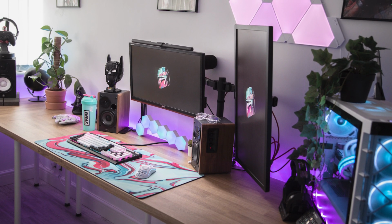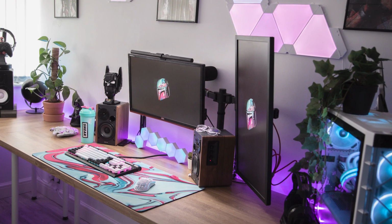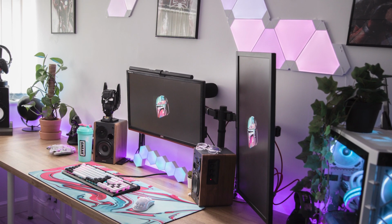However, as awesome as it looks, it does appear to be quite some distance off his sitting position, so I can only assume his eyesight is much better than mine is. But I do think a main monitor upgrade could do wonders for this setup. Just imagine an ultrawide for the primary monitor. It would look insane.